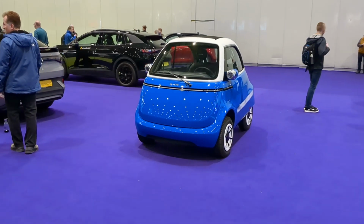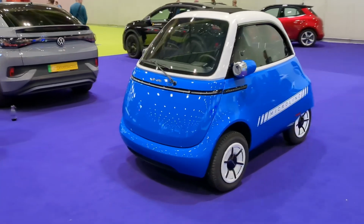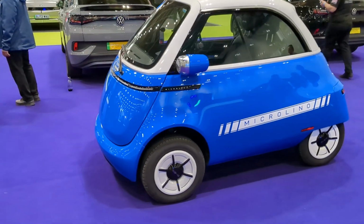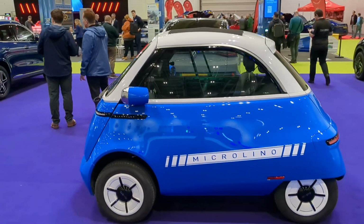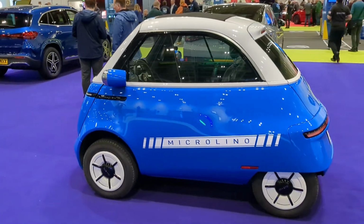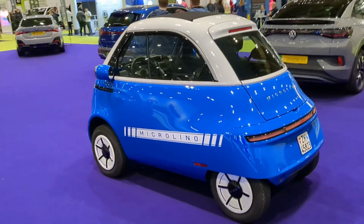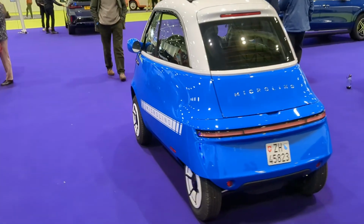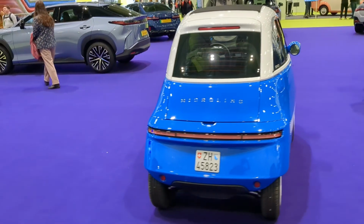Well, you might have seen on the thumbnail, there is the Microlino, which is one of these new microcars. They really are tiny, very, very tiny. There's quite a few of them coming out at the moment, and a lot of them don't go very fast and maybe don't look super exciting. But the Microlino, it's so cute. It really is. I think it ticks a lot of boxes for us.